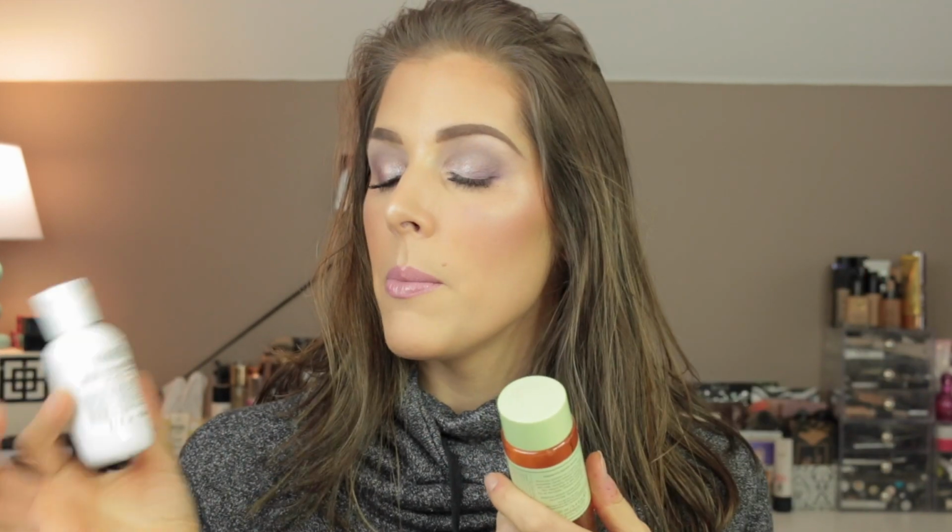I like this one way better than this one. This one's not bad. I know some of y'all swear by it. I just really like the Kiehl's better.